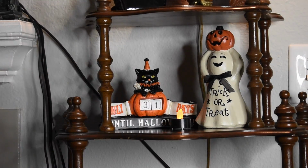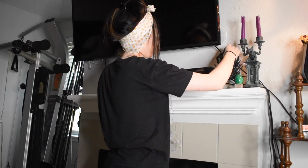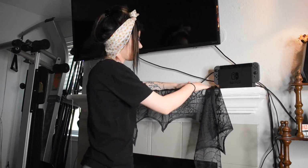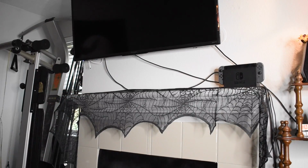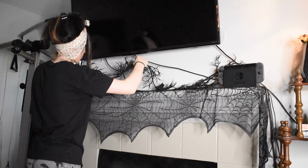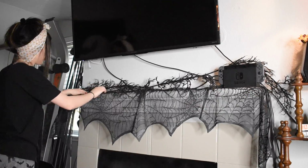Moving on to the mantle part of the fireplace, I'm going to be clearing off everything that's currently on top of the mantle to have a fresh start to decorating. So once all those items have been removed, besides the switch for obvious reasons, I'm going to be adding down this mantle scarf. Then I'm adding this, what is it called? Doy garland. I'm adding this garland that I got from Michael's this year.